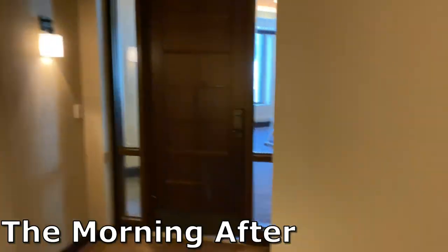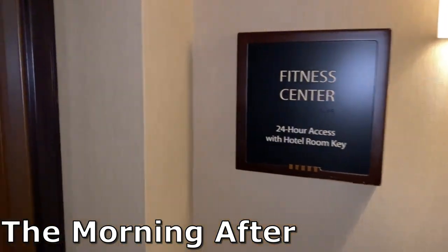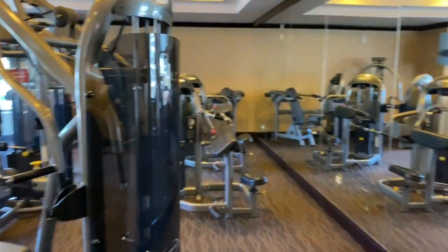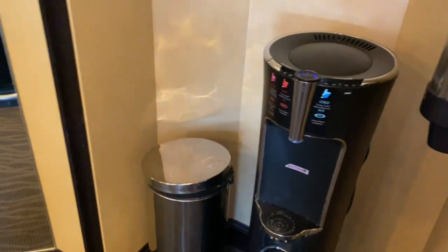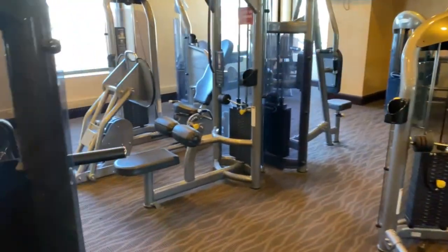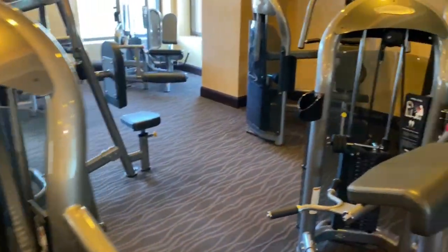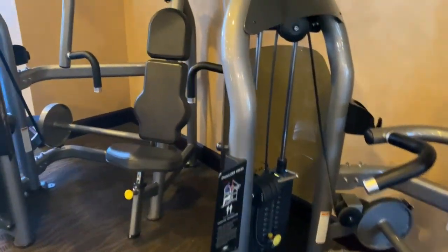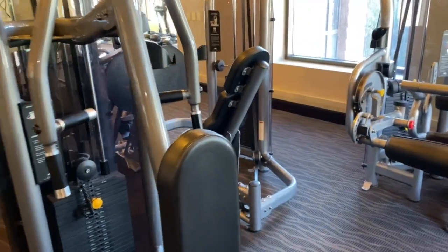4 times! All right, so we are on the 9th floor. I'm going to show you the fitness center. It is under lock and key. 24RX, that's good. So I have a water dispenser, is that what you call it? Bunch of lifting equipment. Really nice. Matrix is the brand. Looks pretty dang good.